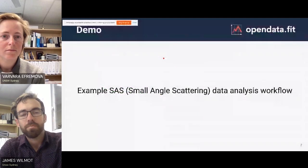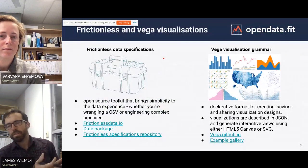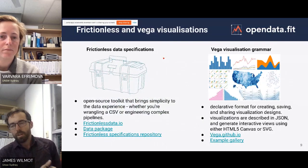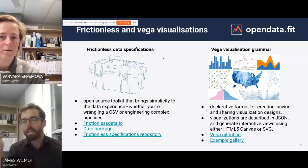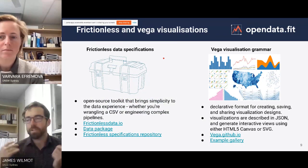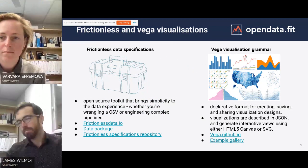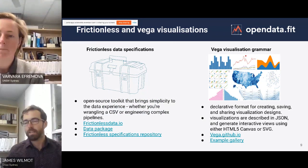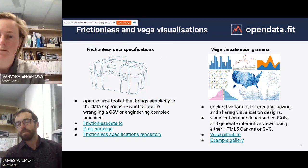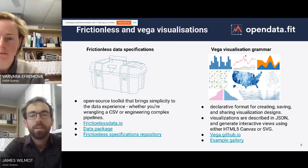So, yeah, this is just a slide of the different components that we've used. So frictionless is a pre-existing specification where we can store tabular data, as well as the data package, which is an encapsulated wrapper around resources and that sort of thing. And the other part that we use that was pre-existing is the Vega visualization grammar, which is the way that we define our views as part of the web application.